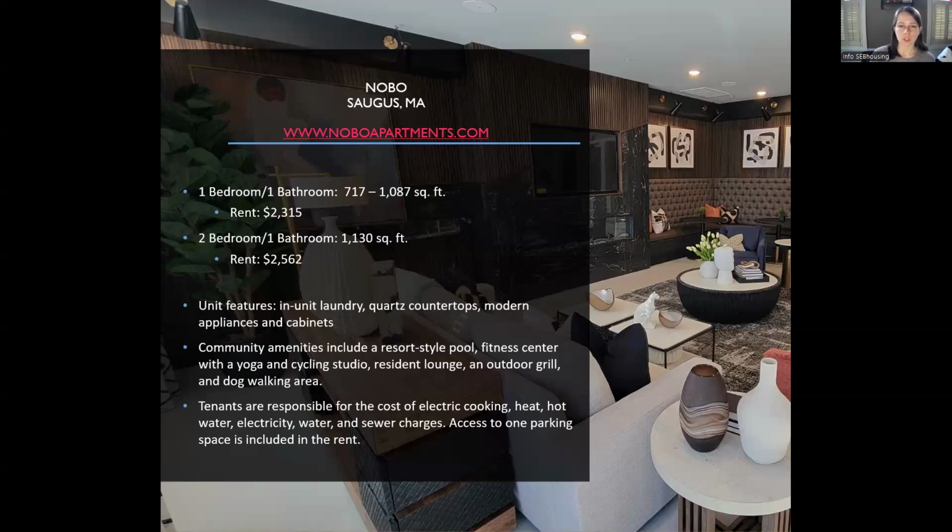So the affordable units were selected by the owner, and they were approved by the state agency that oversees the affordable apartments. So they're not all clustered in one area. Nobody would know from the outside of the unit that it's an affordable apartment. They're spread throughout the building.